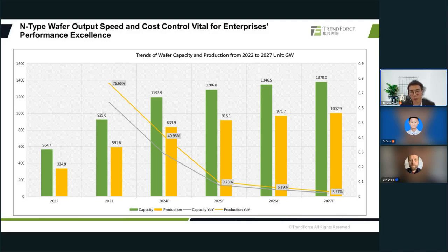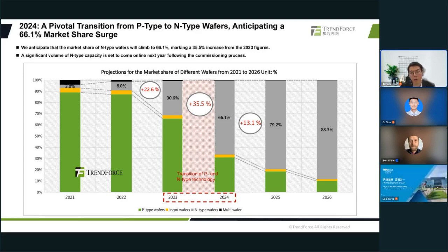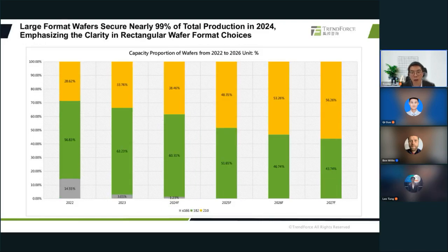Secondly, from Q4 of 2023 onwards, the demand for the P-type wafers has declined rapidly, and the wafer production is swiftly transitioning to the N-type. 2024 is poised to witness a substantial increase in the market share of the N-type wafers, rising to 66%. N-type technologies are driving the shift towards thinner and larger wafers, emphasizing a superior price-performance ratio.